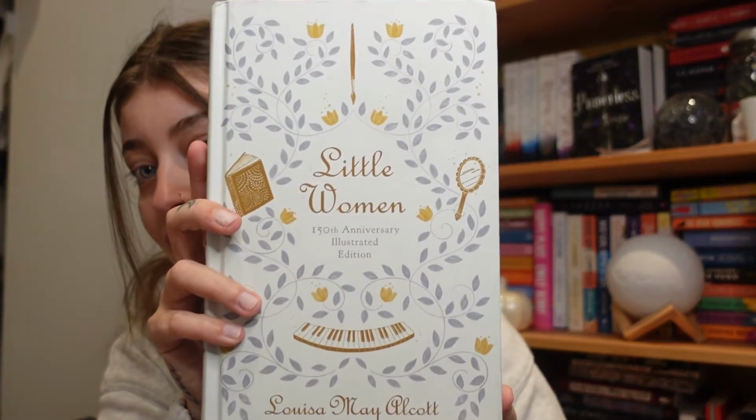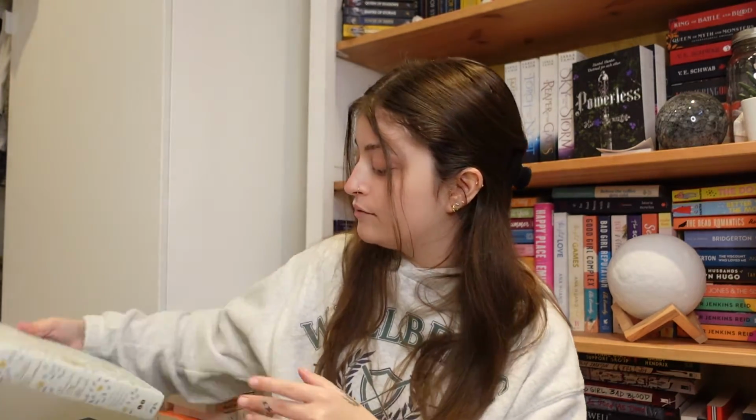And I actually don't have a copy of Little Women at all, so I got this on Book Outlet, and when I received it, it was extremely dirty, but I managed to clean it up really well, and it's gorgeous. So yeah, definitely recommend picking this up on Book Outlet. You can get a lot of classics on Book Outlet actually.